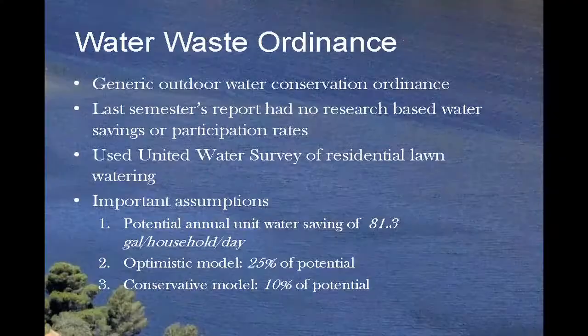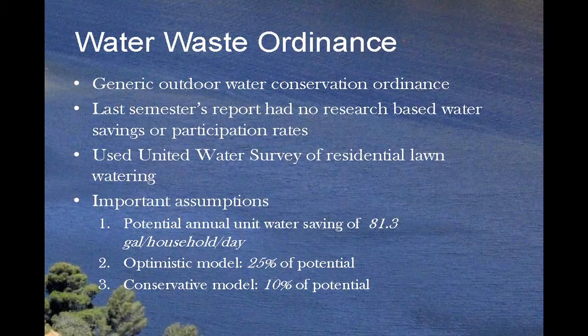So I'm just going to take you through an example of one of the programs that we looked at, which was the Water Waste Ordinance. We examined a generic outdoor water conservation ordinance, which didn't have anything to do with rebates or special water-saving technology. It was simply an ordinance that would say, for example, you cannot water your lawn on X days.